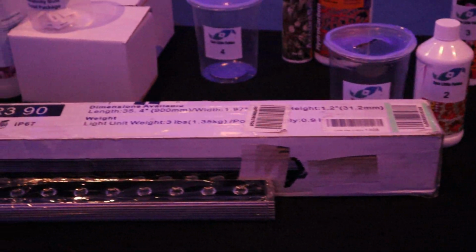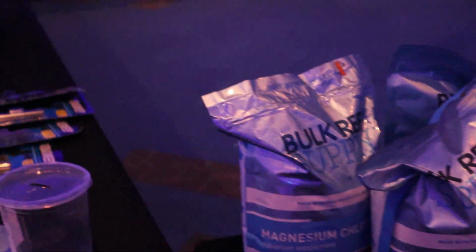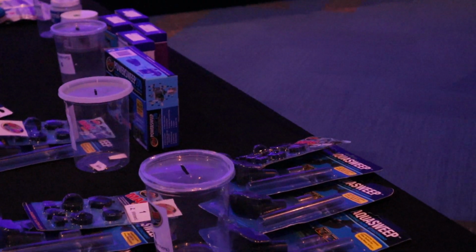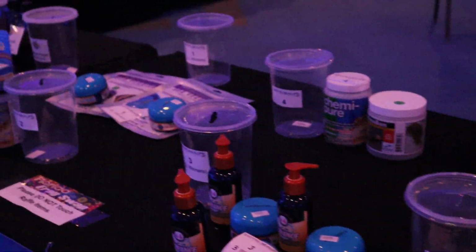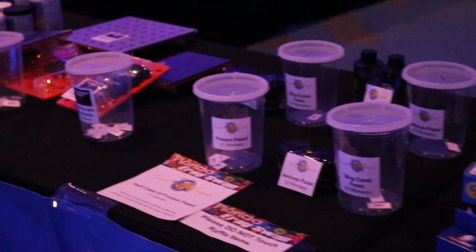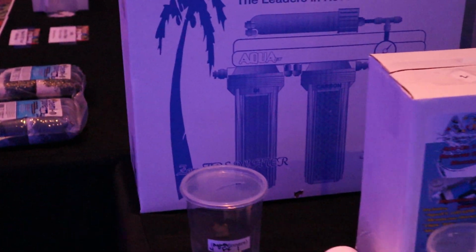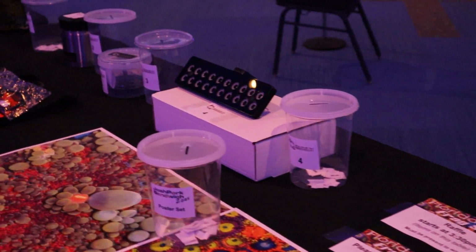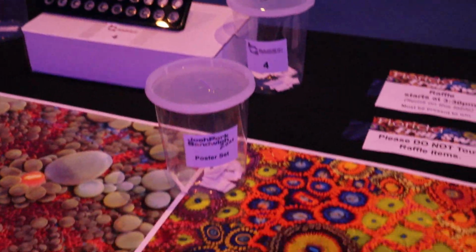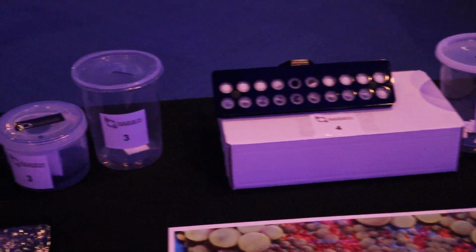We got some RO systems. We have, what is this, an Orphek, a lot of stuff from Bulk Reef Supply, a few items for your aquarium. We have glue, we have filtration media, there were some frag racks, so a ton of items available for you guys to choose from. I've got a big RODI system from AquaFX, so a lot of items that you guys could choose from for the raffle were available, and I really like to see that.